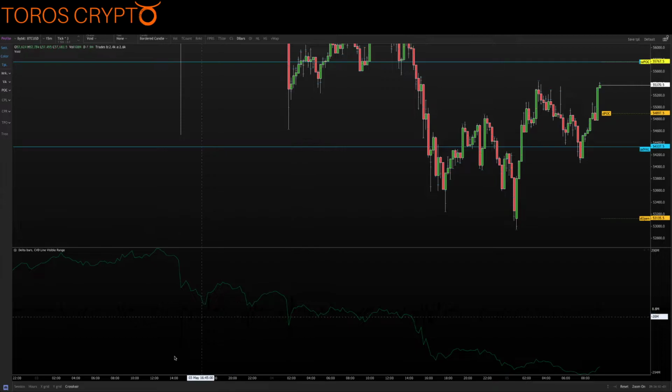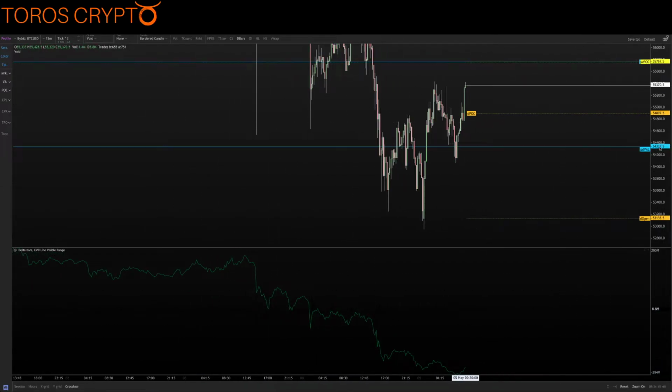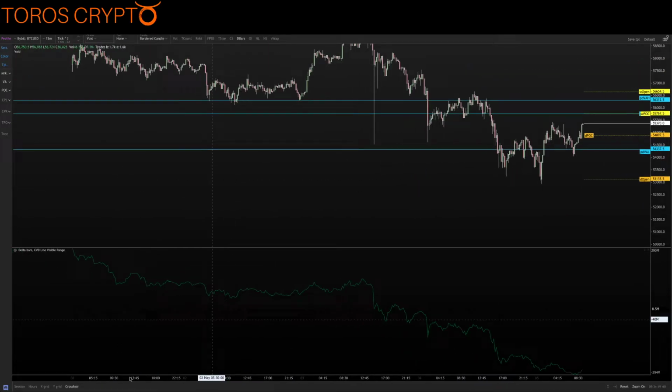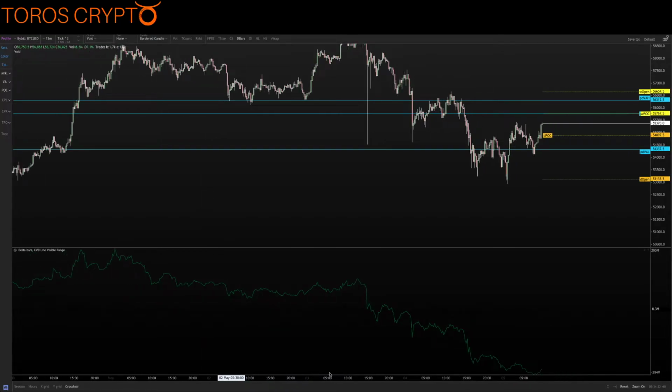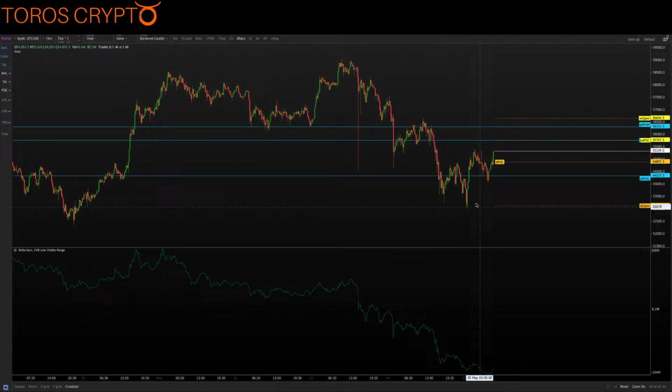Zoom out a bit more. I probably should have done this on the 1 hour or something. Where are we going? The scrolling never really works for me. Here we go. Okay, so we had this really nice bullish CVD divergence against these lows. We'd have this on pretty much any time frame right now. And we've continued that even down onto this low here. So this so far is looking really good for a bigger move to the upside now.